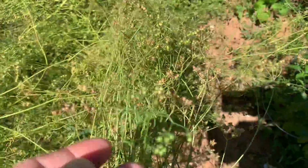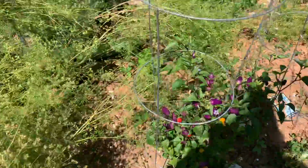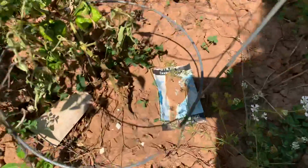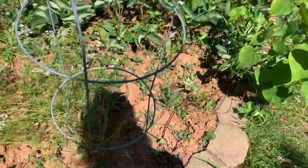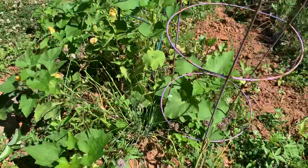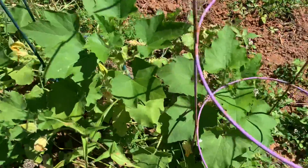I was standing here trying to think of something that starts with a C, and cilantro is pronounced one way and coriander is pronounced another. So here's our one successful pepper plant. And then, breaking my heart, both of these peppers died. I don't know why. Strawberries just being strawberries and throwing babies everywhere.